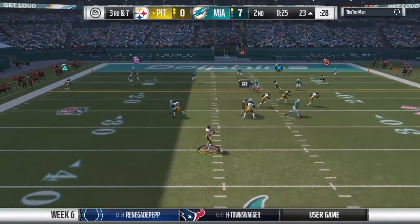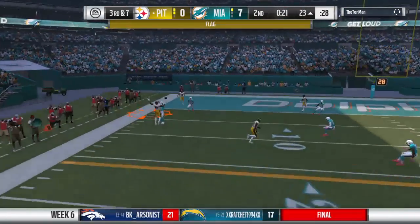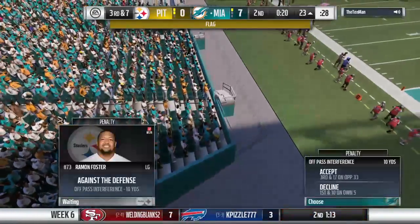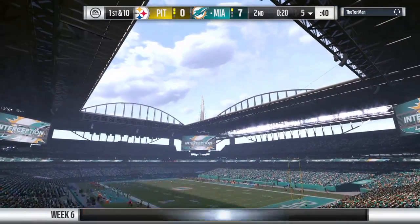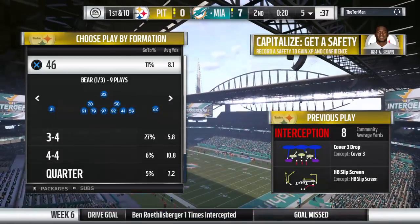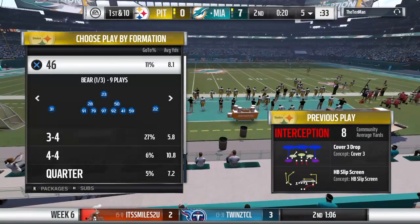On 3rd down, Roethlisberger. And there's a flag on the field. And his pass is intercepted for the 4th time today. Picked off by Chris Culliver. So that's back-to-back drives where they're throwing an interception. Ordinarily, we look at the offense and say, what's going on with your scheme? Maybe we should look at the defense and just give them a whole lot of credit. They've got them frustrated right now.